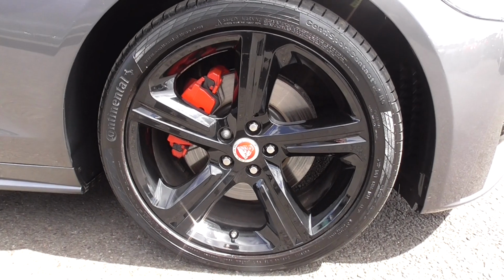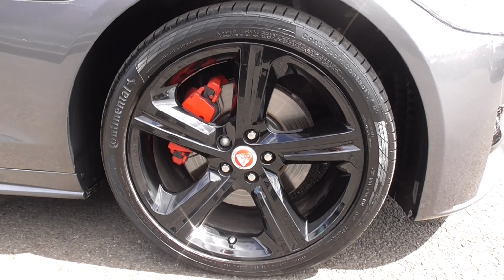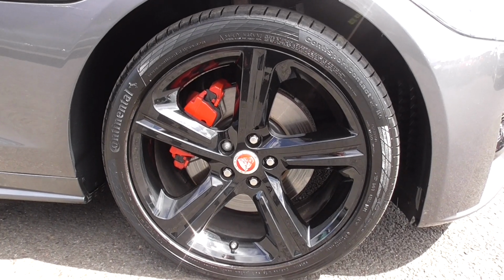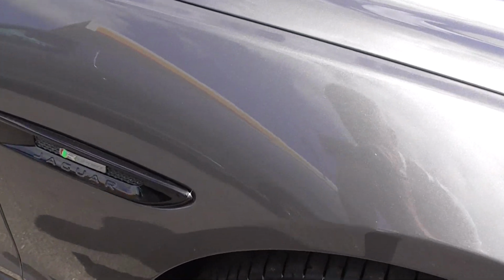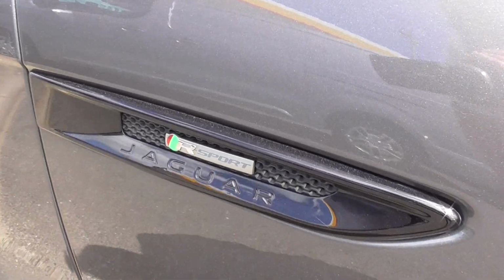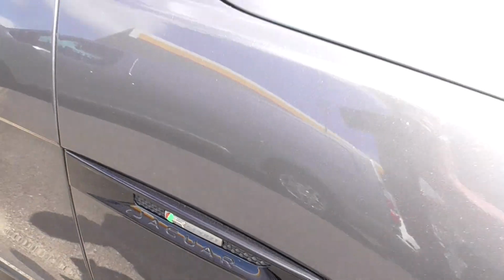Now this car's got the 19-inch optional extra upgrade wheels, and the previous keepers obviously done the calipers in red. Black package comes with black power vents in the wings. They're normally silver, and we do get the R Sport decal in there as well.